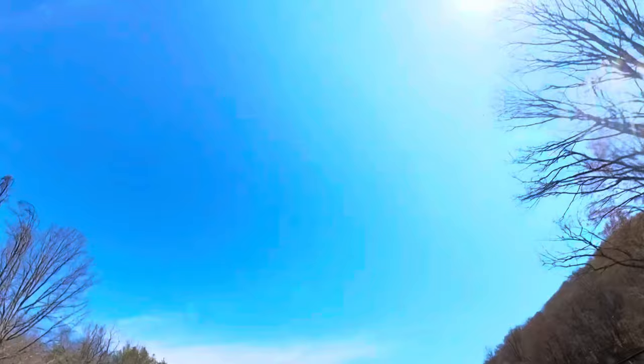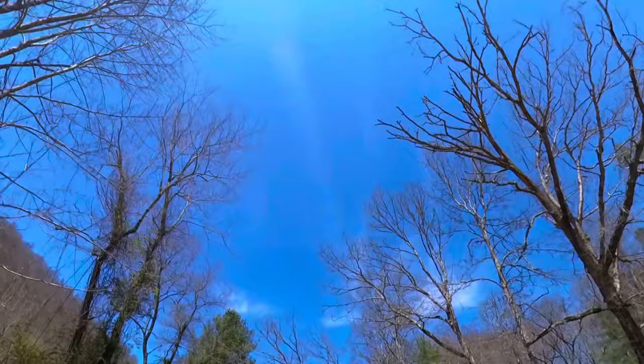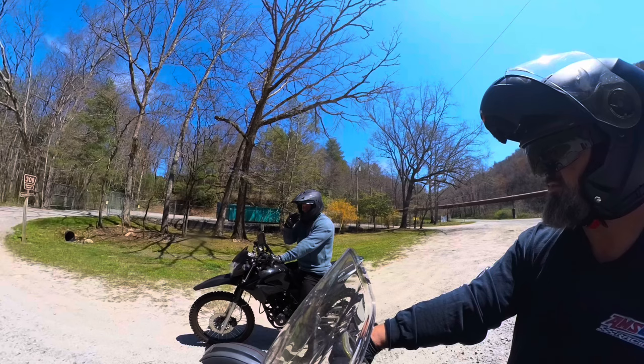For those of you not familiar with this area, if we were to keep going straight right there for a little ways, we would have ended up on Weah Road. Whenever I see something, I guess I'll just pull over real quick. Okay. I hit a butterfly directly dead center, and it was yellow. The joys of being a motorcyclist.